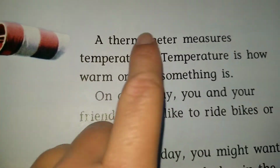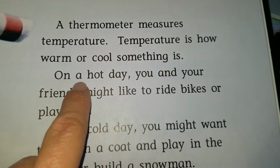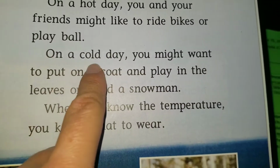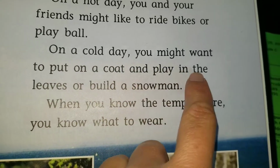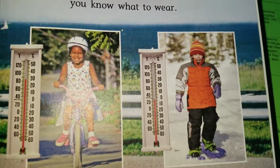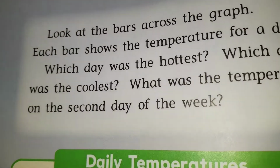It says a thermometer. We just look at the thermometer. A thermometer measures temperature. Temperature is how warm or cool something is. On a hot day, you and your friends might like to ride bikes or play ball. On a cold day, you might want to put on a coat and play in the leaves or build a snowman. When you know the temperature, you know what to wear. So it is very important to know the temperature, right? But if we know the season, that's a good clue too, right? Because if you're in summer, you're not going to wear a coat. You wear a coat during winter.